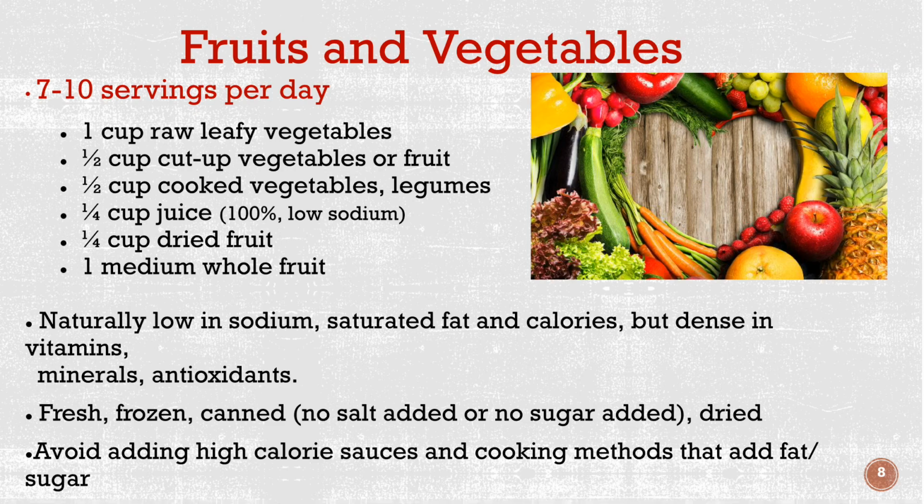Now, fresh is always a great choice with fruits and vegetables, and frozen can be a great choice too. Be careful of frozen vegetables that may have added sauces. Butter sauces or an Asian sauce will often have some added sodium or fat. Canned vegetables and fruit can also have added sodium or sugars. So we can look for no salt added canned vegetables or no sugar added canned fruit.